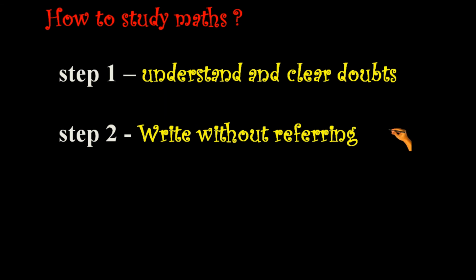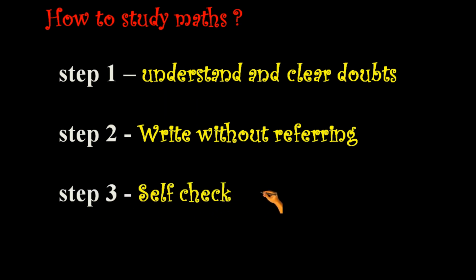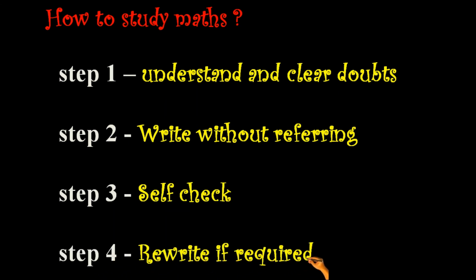Now, on completing step number two, we should not forget step number 3, which is self-checking, because self-checking will ensure that we know our mistakes and we will not repeat them next time we attempt the same question. So step number 3 is also important. Step number 1, 2 and 3 are more than enough for most of the questions, but in case the question is too difficult and you require to write it again, then step number 4 is rewrite if required.